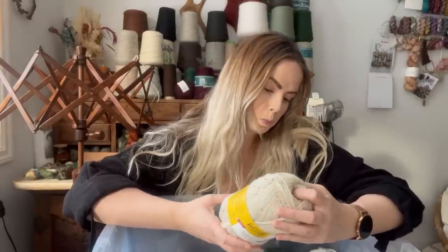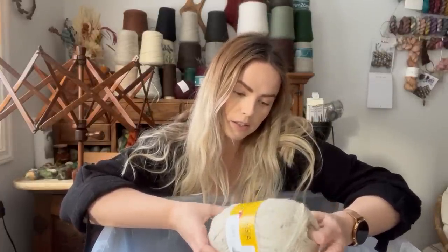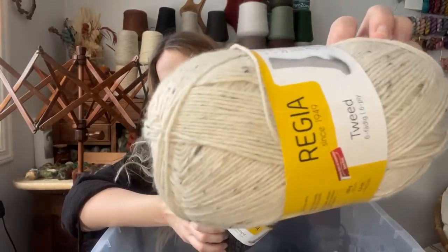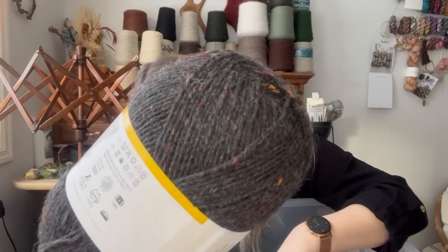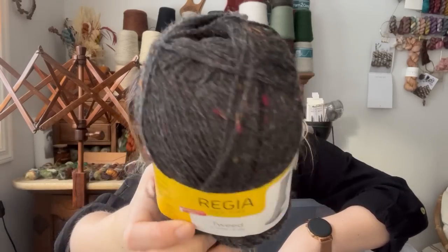It's 375 meters to all of this. And I have 2 of it, 2 different colors. So there's the creamy one with the brown and black neps. And then there's this one, which is really pretty. It's like a charcoal with burgundy and rust neps. These are really pretty and I really want to make socks with these. So I'm gonna put this somewhat on top in my box of yarns.